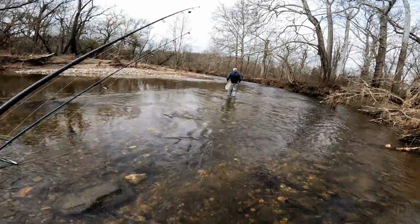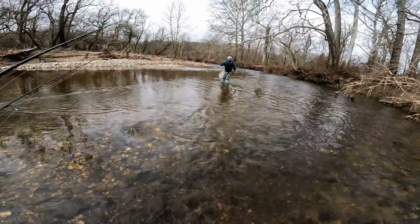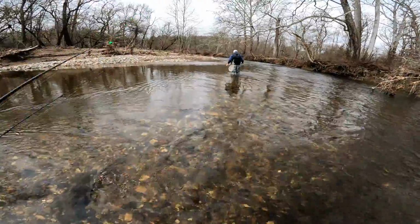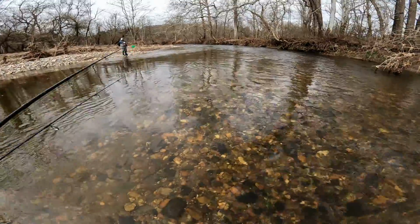All right, this is a first for me, walking across the creek here. But I don't know how deep this is. I don't think I'm gonna be able to make that, Yura. I don't know if my boots are high enough is what I'm saying.